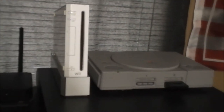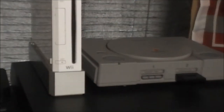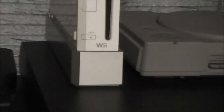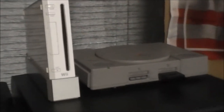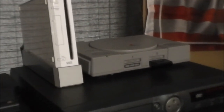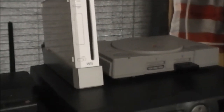So there's the PlayStation 1, and here's the Wii. The Wii and the PlayStation are sitting on top of the DVD player. And a quick story about the Wii. I did not get into the Wii until, I'm going to say, 2017. So I was a little late to the party.